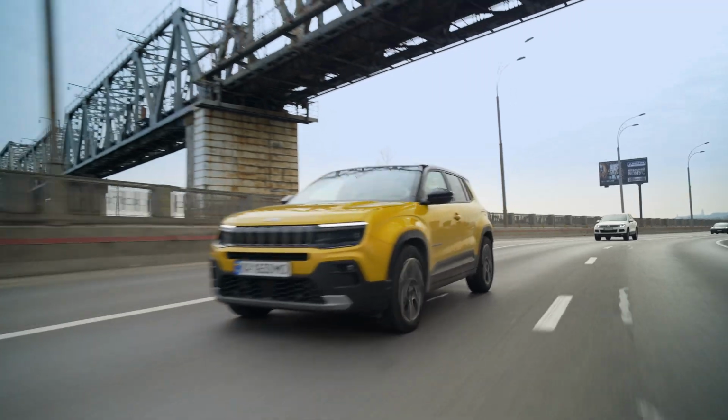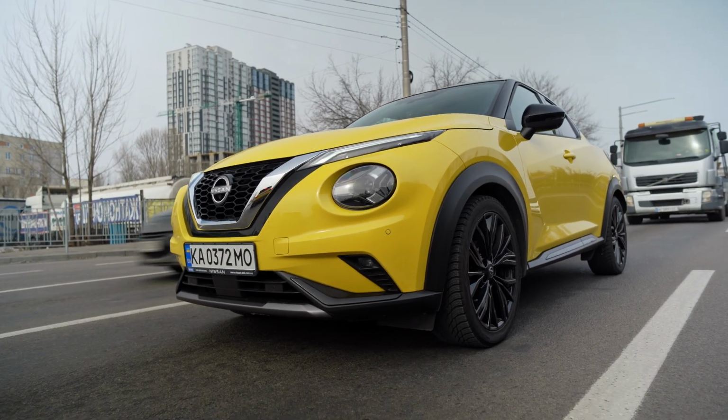Friends, we've already introduced you to 4 cars, and we've decided to take a short break because switching between cars is quite a challenge for me. Let's find the Nissan Juke representative and ask what they brought today. Which car, in which trim, and with what engine?